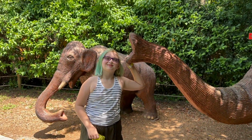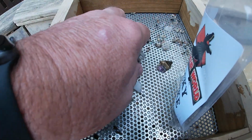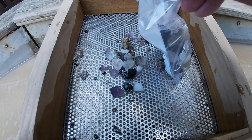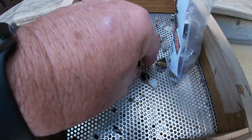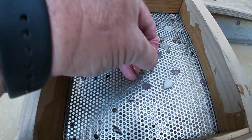So after checking out all the different dinosaurs, we even did this little mining thing for all these gems. They have these little baskets, and you get a bucket of dirt. And then you can see all the little gems she ended up getting here. And you just kind of run it through the little sluice box, I think it's called. It was great.